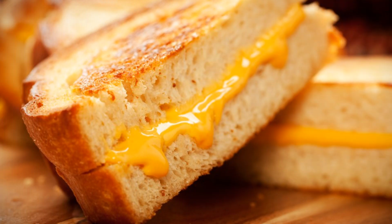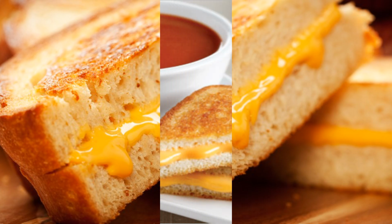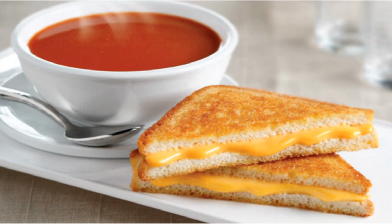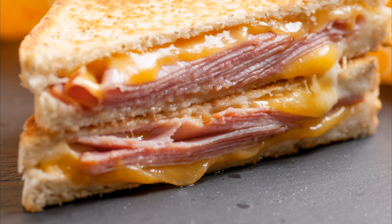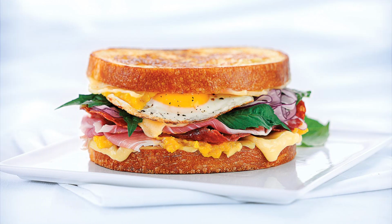A grilled cheese sandwich is one of the simplest, most delicious, and comforting sandwiches most of us have enjoyed since our childhood, especially with a bowl of tomato soup. That was definitely one of my favorite meals growing up. But once we grow up and mature a little bit, we get a little more sophisticated and add ham to our grilled cheese. For a grilled ham and cheese sandwich, you can stop right there and make a simple grilled ham and cheese sandwich, or add anything and everything and make a gourmet grilled ham and cheese sandwich.